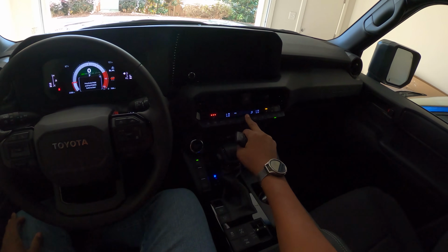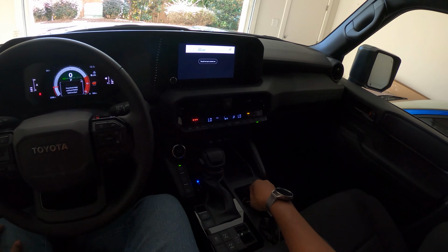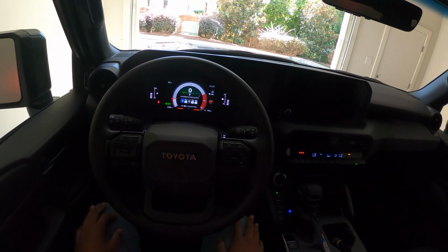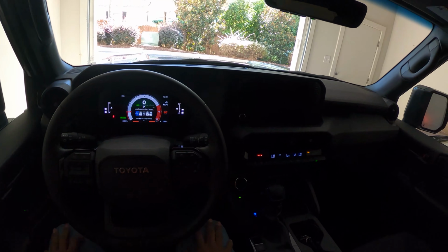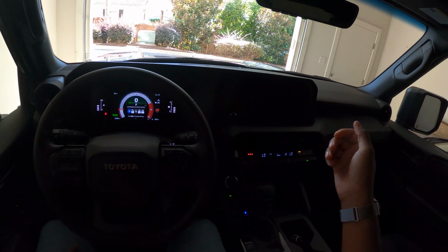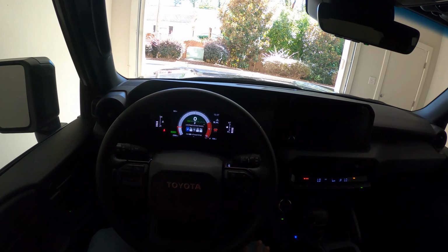All right. So the air automatically comes on for you. Typically when you do the remote start, it tries to find the right setting for you automatically. So foot on the brake, push the start button here, then the car just comes to life. Now this one does have wireless Android Auto as well as wireless Apple CarPlay. I'm an Android user, so you're going to see Android Auto up there.